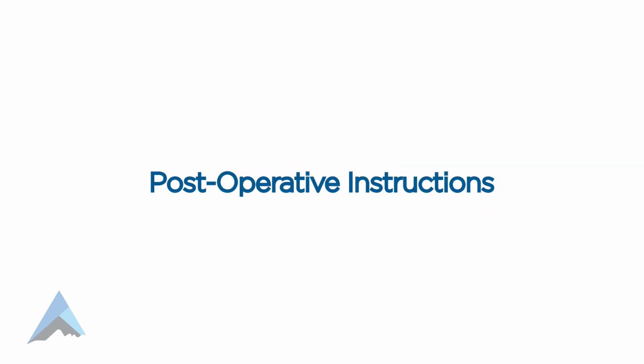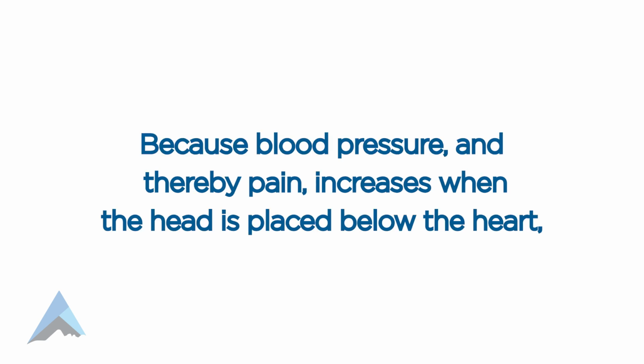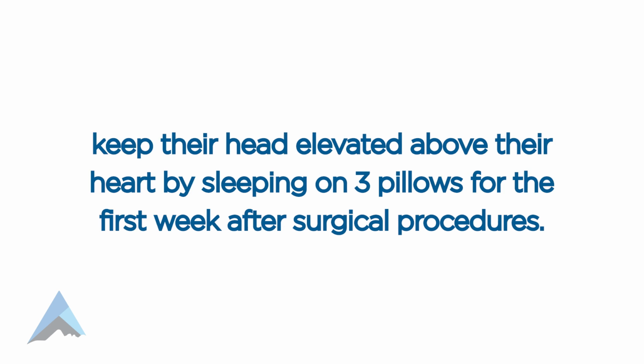Post-operative instructions. Resting sleeping position. Because blood pressure, and thereby pain, increases when the head is placed below the heart, it is recommended that all patients who have had head and neck surgical procedures keep their head elevated above their heart by sleeping on 3 pillows for the first week after surgical procedures.